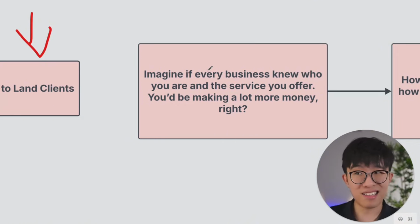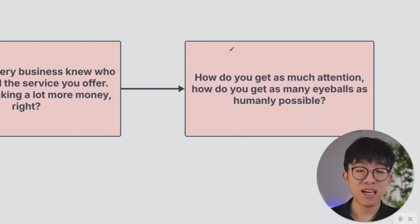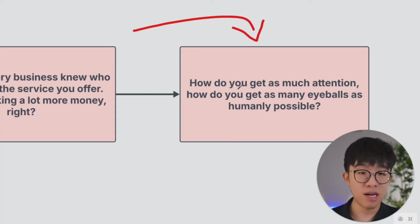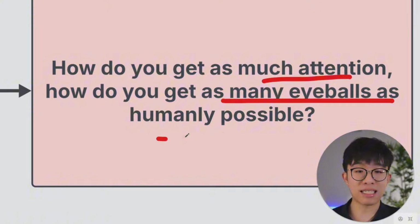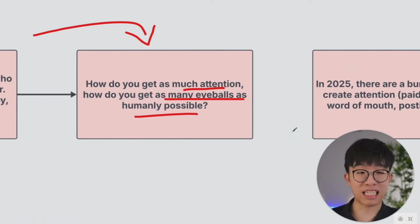And it's pretty obvious, right? If everyone knew who you are, you'd be making a lot of money. So the number one question that you want to think about is, how do you get as much attention? How do you get as many eyeballs as humanly possible? Like, how do you generate as many people to know about who you are as much as humanly possible?